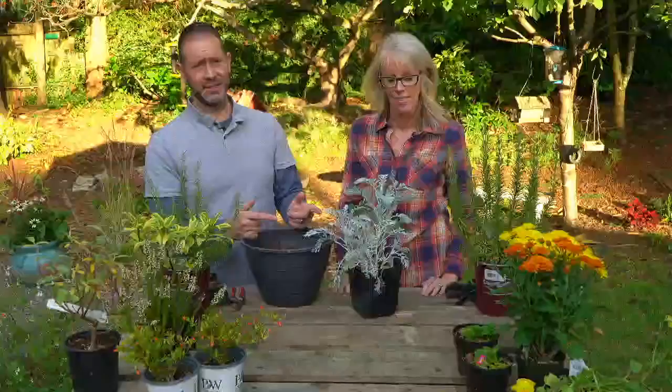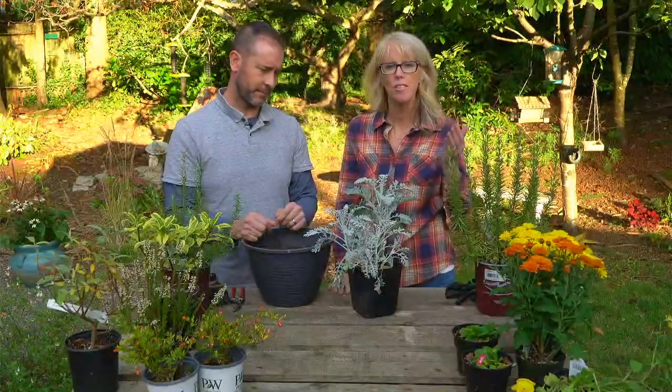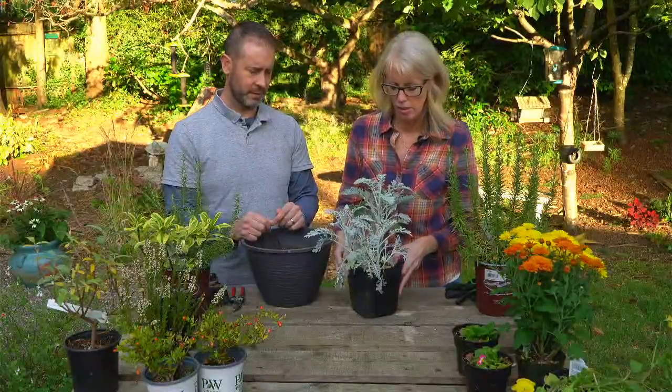This plant is actually related to the Shasta daisies. It's in the daisy family. Is that real? I didn't know that. Yep. That is so cool. The daisy family is so amazing. Okay, so, I love this plant.